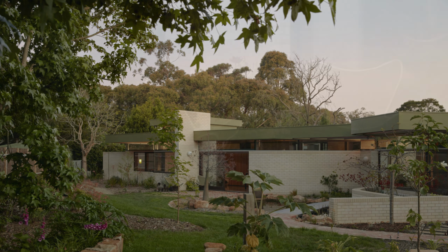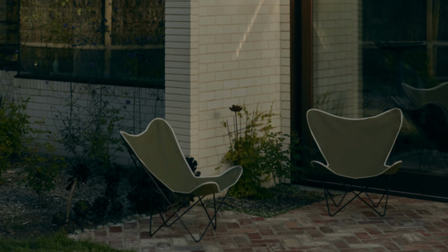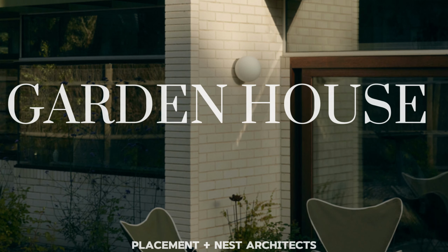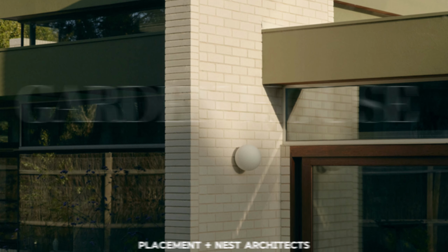Australian design studio Placement and Nest Architects have designed a local residential garden house that aims to create a home for a family within the landscape. The family's previous home, designed by Ian Perkins, was set on a large site, but the design studio provided a lot of privacy and peace.